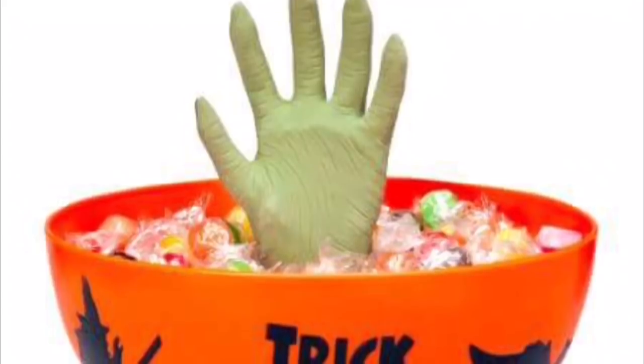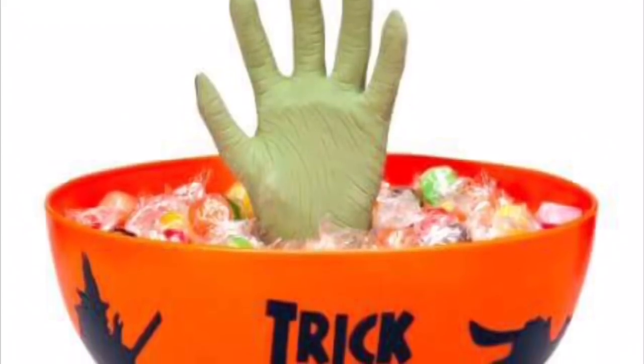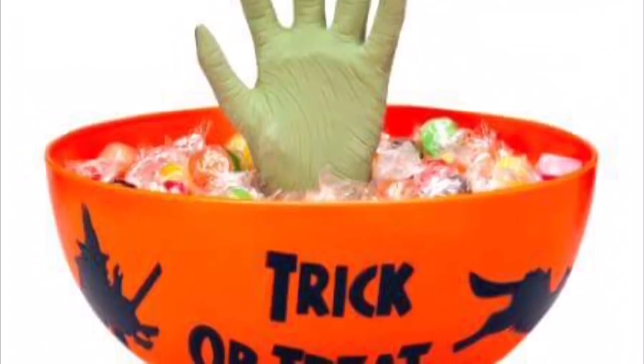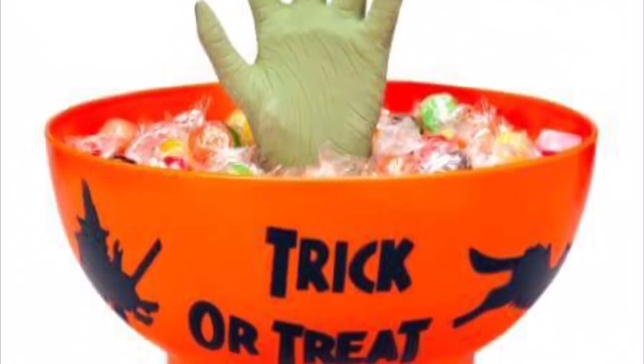And finally, we are getting two very interesting props. The first is a very throwback candy bowl. This looks like stuff I saw way back as a kid. I would love to have this in my collection just because it's so reminiscent of early Gemmy items.